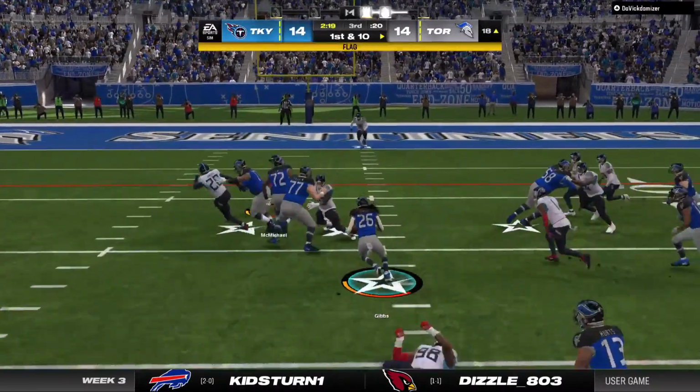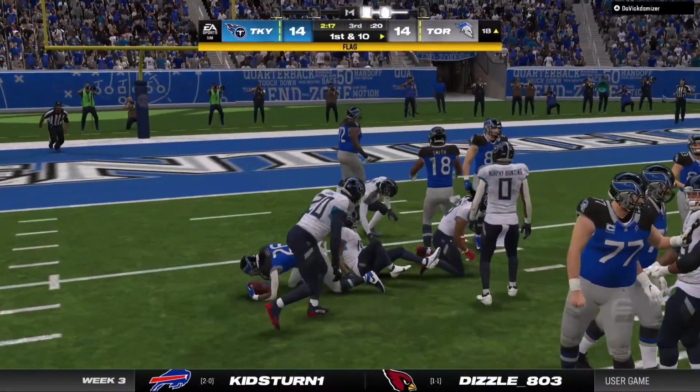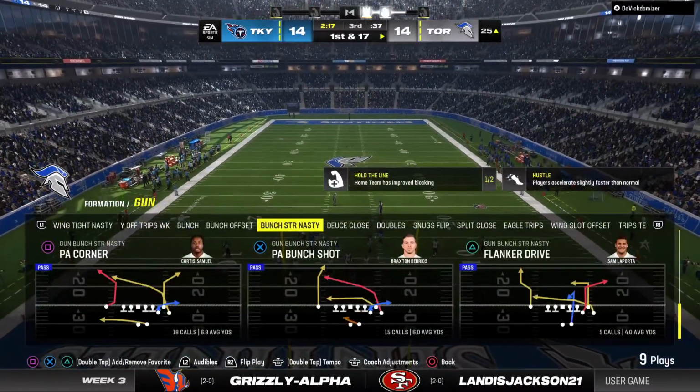Now a give to Gibbs, running left. And brought down, but not before they get it inside the 10 to the 7. Well, they accept the penalty, of course, and push the offense backwards a bit.